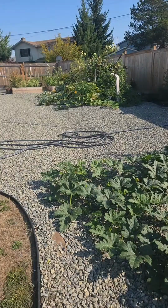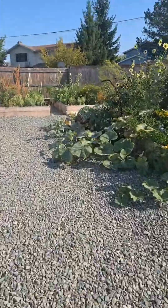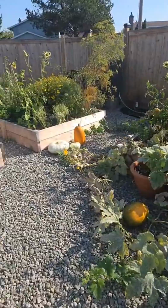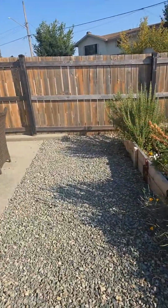But let's go back and check out the rock garden. And I doubt that any other critters other than the crows have actually found my kitty treats, but you never know. We're going to see. There was that kitty here this morning that I just missed.